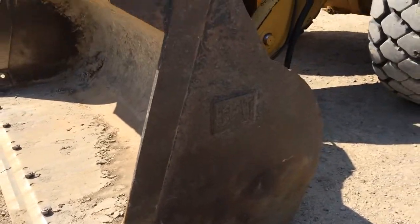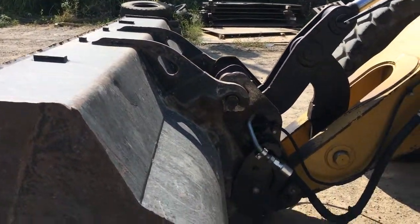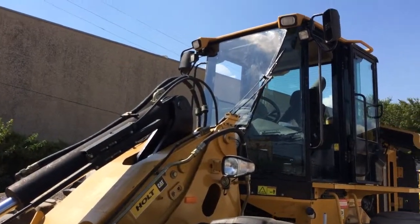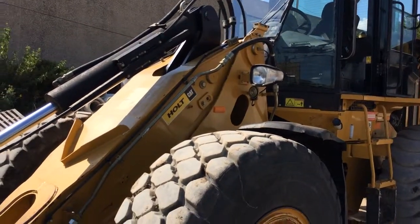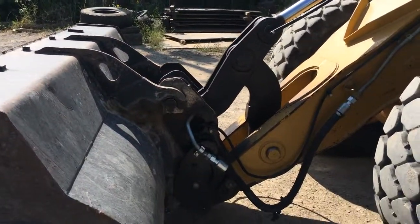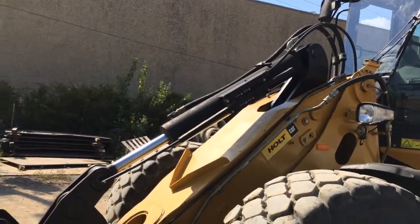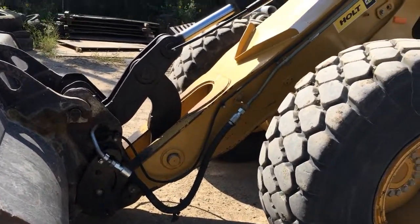The loader pin, hinge pin height, if you were loading into a dumpster, is 13 foot 5 inches. The lifting capacity on a loader is limited by its static tip load. Simply stated, the hydraulics on this machine are so powerful that the machine will tip forward before the hydraulics give out. So the lifting capacity is limited to the weight of the unit, and in this case, the static tip load of this loader is 20,833 pounds.